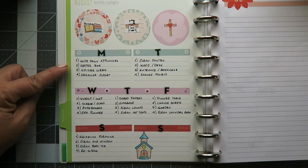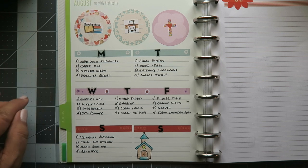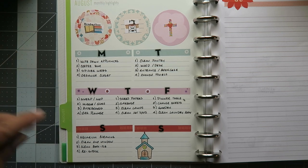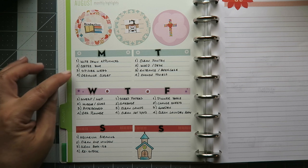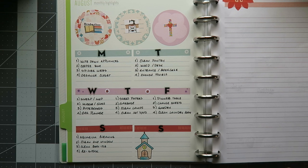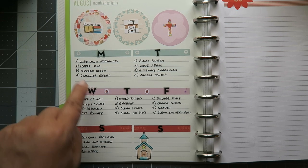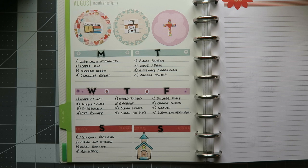For Monday, I make sure to wipe down appliances and my coffee bar, which is a little station where I have my coffee maker and things I need for that. Spider webs: I go with my duster and clean all the spider webs around the house. Then I organize my closet, and in that way I also check if there's something I'm really not using and put it in my donation bag.